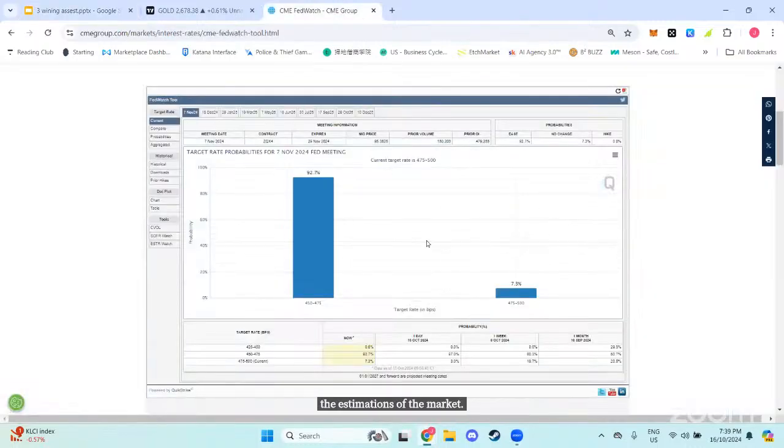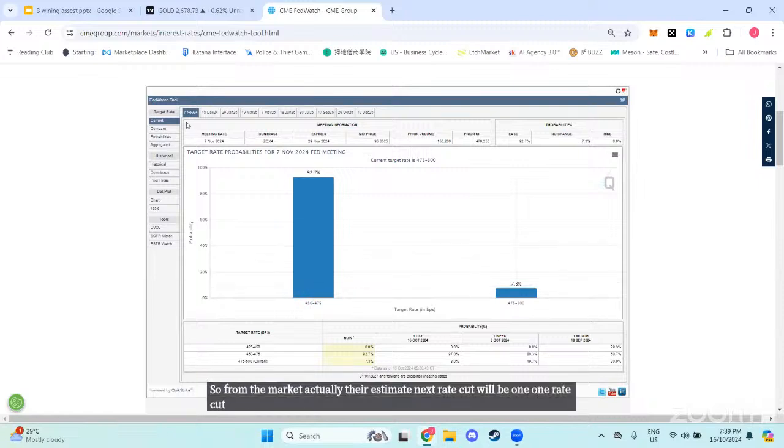So this one will be the probabilities for the next FOMC meeting, what they're going to do. So you can look at this. Currently, the interest rate is at 4.75% to 5%. In the next meeting, the market is anticipating 92% that they will decrease by one rate cut. So from the market, their estimate for the next rate cut will be one rate cut, which is 0.25%.